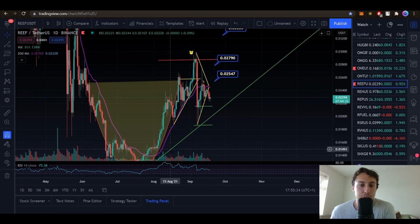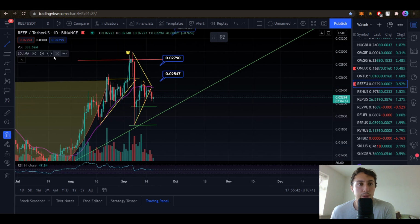You can see we had this huge bearish divergence with Reef. Poor Reefonians, it's just not what we want to see. As you can see, we produced these higher highs and we're just coming down on the RSI over here. So these converging lines no longer converged, and instead we see this bearish divergence on that time frame.